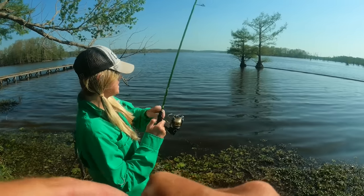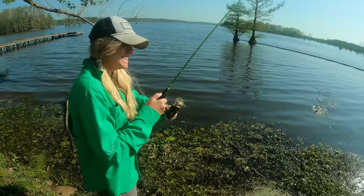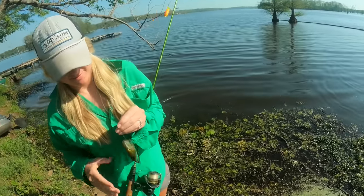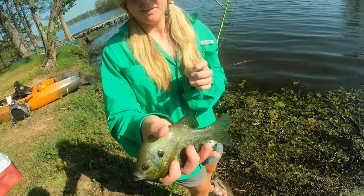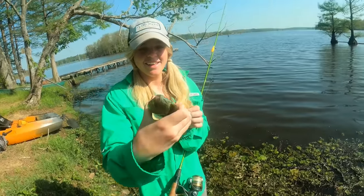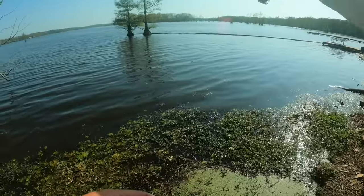There he is. There he is. Oh, he's fighting back. Oh, yeah. Big boy's done moved in. Oh, it's another little hybrid. Oh, wow. He's not as big as I thought he was, but since he's a hybrid, it's probably why he fought more. They always fight so hard. Yeah, they fight good. Those fish are beautiful. I almost like catching them more than I like catching red ear. Beautiful fish. I'll throw him back, though. Yeah, he's not quite big enough. Yeah, big ones only now.